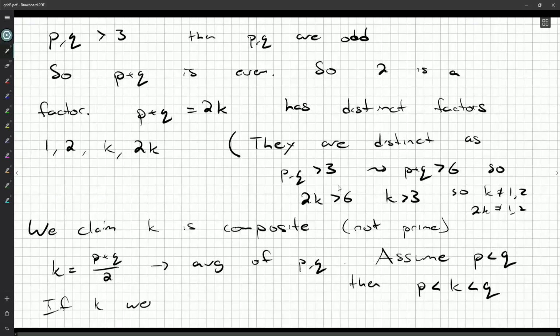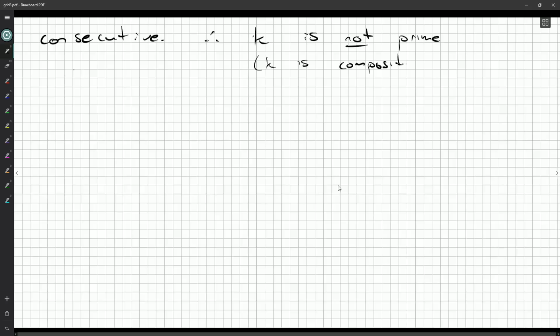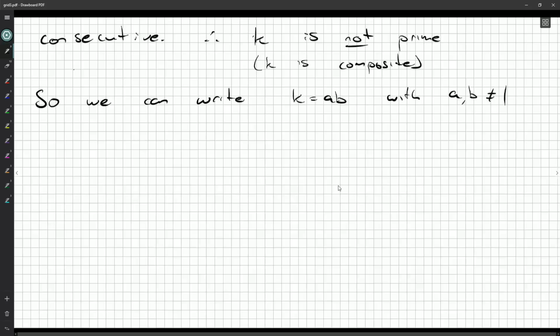If K were prime, then P and Q would not be consecutive. So that can't be allowed. Therefore, K is not prime. That is to say, K is composite. So we can write K equals A times B with both A and B not equal to 1. Okay, we can break K down into smaller factors.